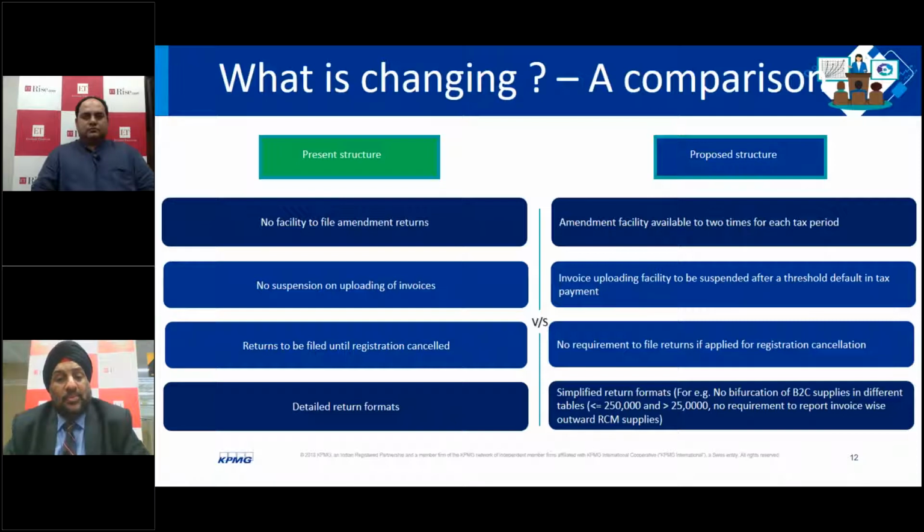But till the time the registration actually gets cancelled, you are supposed to do all the compliance and file your returns. It becomes cumbersome because you have already discontinued your business, you're not doing any transactions. It's unnecessary filing of nil returns. Thankfully, under the new scheme of things, there would not be any requirement to file returns if you applied for registration cancellation. The moment you apply, your return filing goes into abeyance.